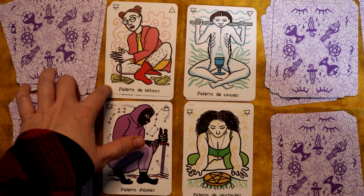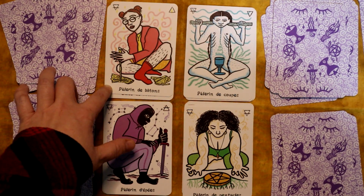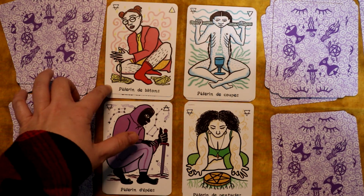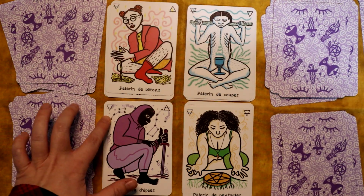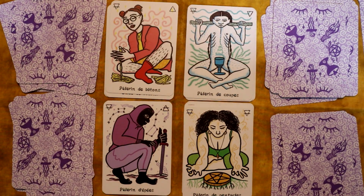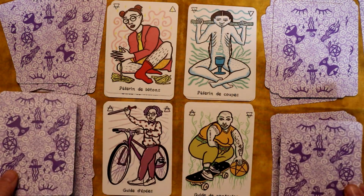Starting a fire with their hairy legs and pulled up socks. I just think that's absolutely fantastic. I love this. I love the inclusion of the dippers in the Page of Swords. There's a sense of planting something new in the Page of Coins. I really like that.